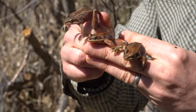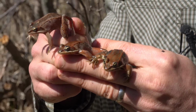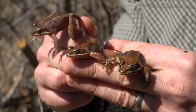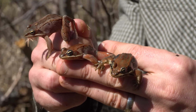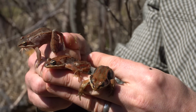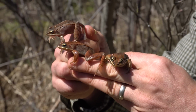And they're one of our most cold-tolerant amphibians. Like spring peepers, these guys can freeze totally solid. Where the salamanders have to go underground below the frost line, these guys can stay close to the surface. They can stay in the leaf litter and freeze solid. And they range all the way up north of the Arctic Circle in Canada and Alaska. So they're extremely adapted to living in a cold climate.